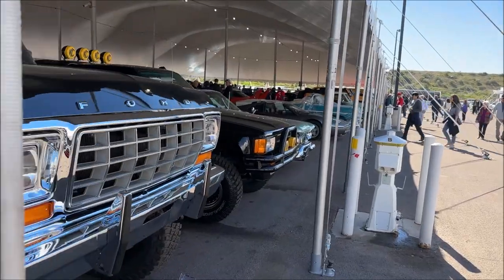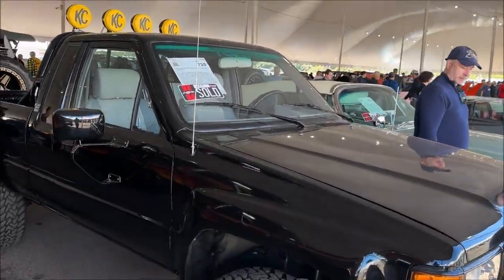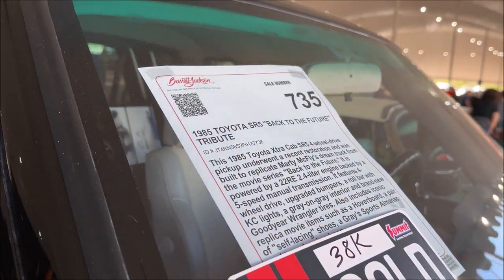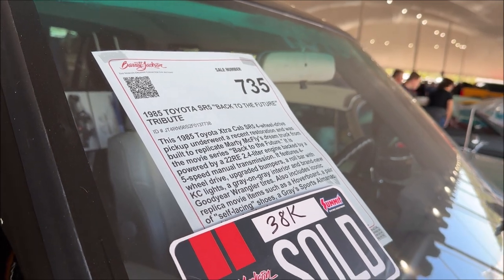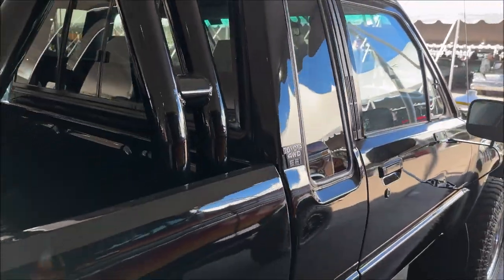I can already tell I'm a fan of this one because of its Back to the Future tribute characteristics. A 1985 SR5 four-wheel drive with the 22RE 2.4 liter motor. Very, very cool truck for those fans of Back to the Future.